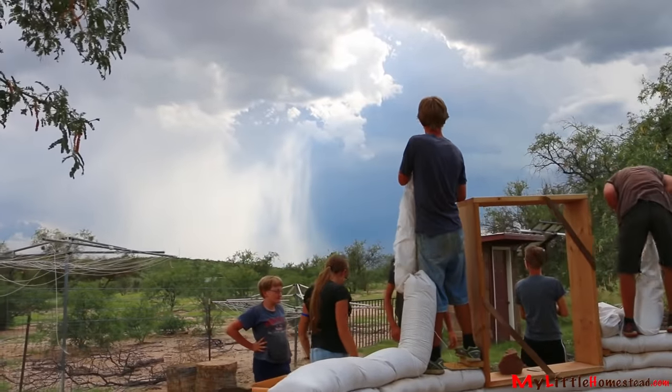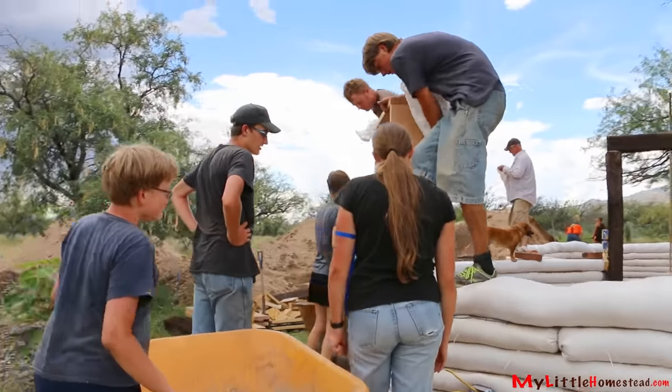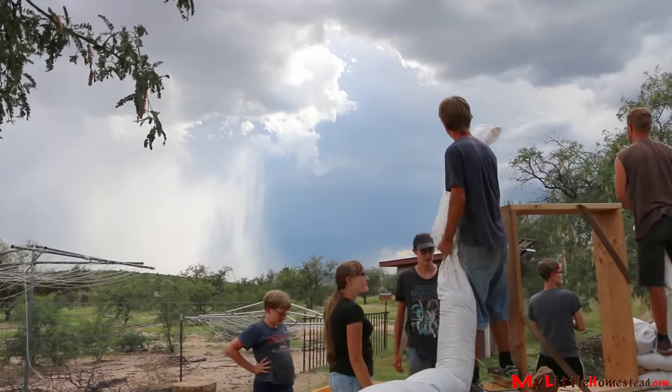Over here you could see a storm is threatening, but over here it's blue sky. So you never know if we're going to get hit or not. Some of us are desk job people.